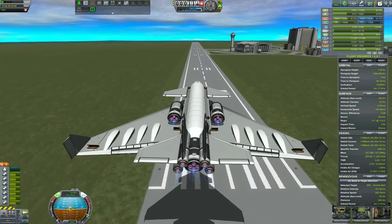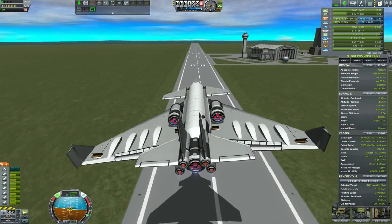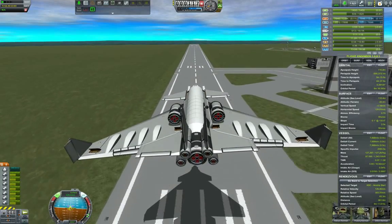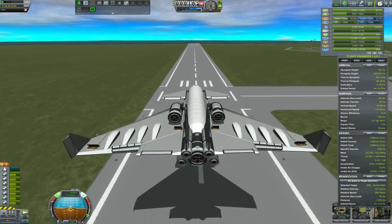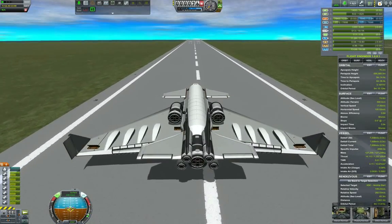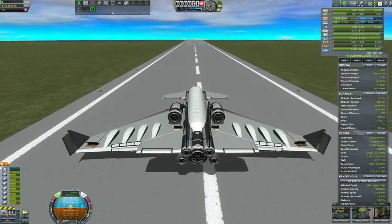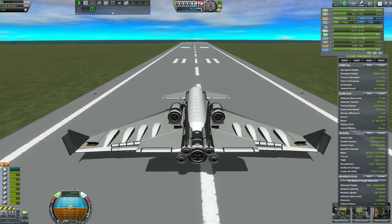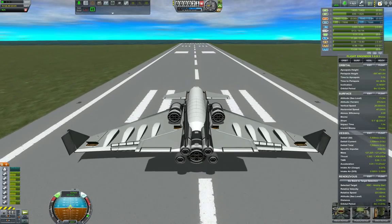Almost there. Oops. Putting down the landing gear. Making final adjustments, aligning with the runway. Quickly go down. And touchdown. Engage the brakes. Make sure that we slow down sufficiently.